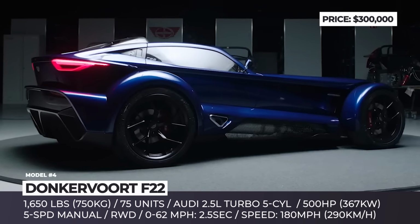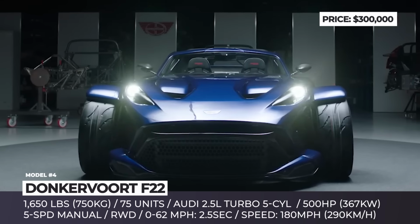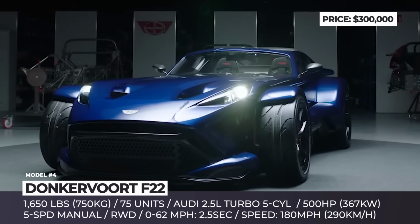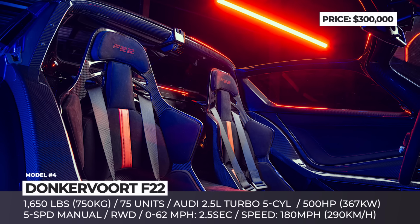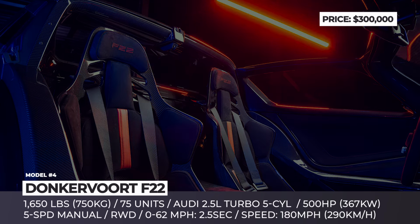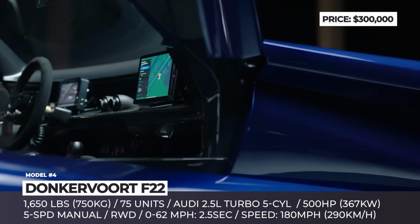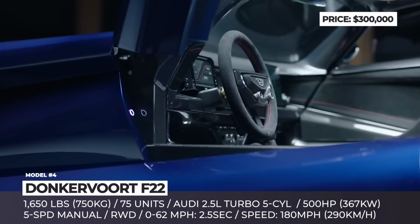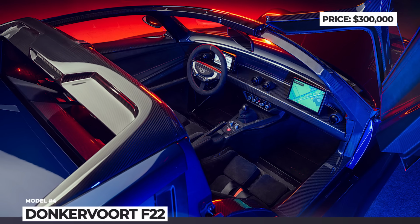It also gets an active suspension that can be adjusted by 35mm. The body of the F22 becomes 100% more rigid, and the car comes with a new removable twin Targa carbon fiber roof. As before, the power comes from an Audi-sourced 2.5-liter 5-cylinder TFSI that sends the 1,650-pound F22 flying to 60 in 2.5 seconds.